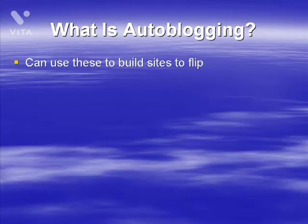So what can you do with these sites? Well, one of the things you can do is build the sites to flip. You can set it up as an auto blog, run it for a few months, get it ranking, get it earning, and then you can sell it for 6 to 10 times the earnings. So you can do very, very well. You can turn it from an auto blog into a normal blog, then disable all the auto blogging functions, and leave it running and sell it.